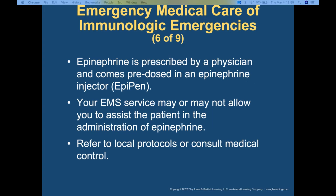So here's breaking down Epi. You have to have it prescribed by a physician, and it comes in a pre-dose. Some of y'all may carry EpiPens, some of you may not. If you've seen one, be careful. They are ungodly expensive. Your EMS service may allow you to assist the patient's administration, but again, refer to what your local protocols say. If your local protocols say that a BLS provider cannot do it, then you get in line for the ALS provider to get there.